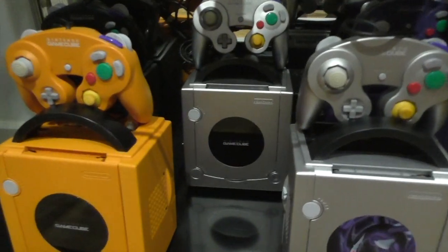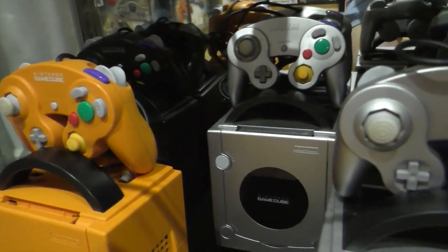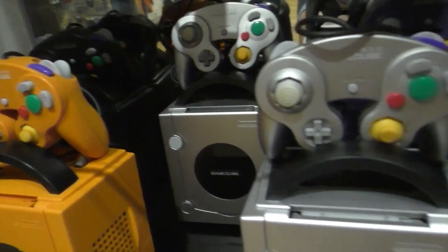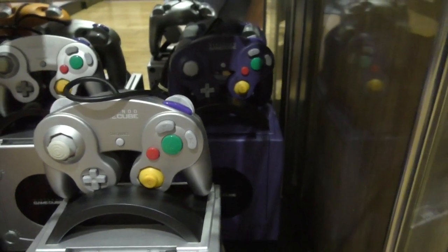Down the bottom, a bit harder to display. I've got my black GameCube at the back, my fire orange one here at the front, just my silver one, my Pokemon XD one at the back, the purple indigo one.